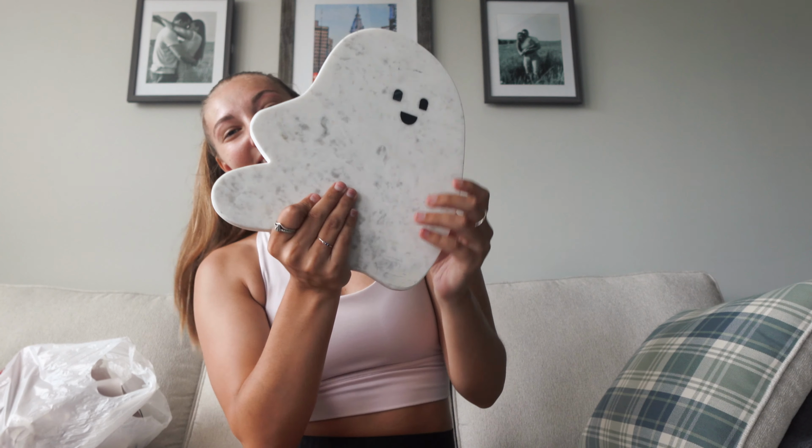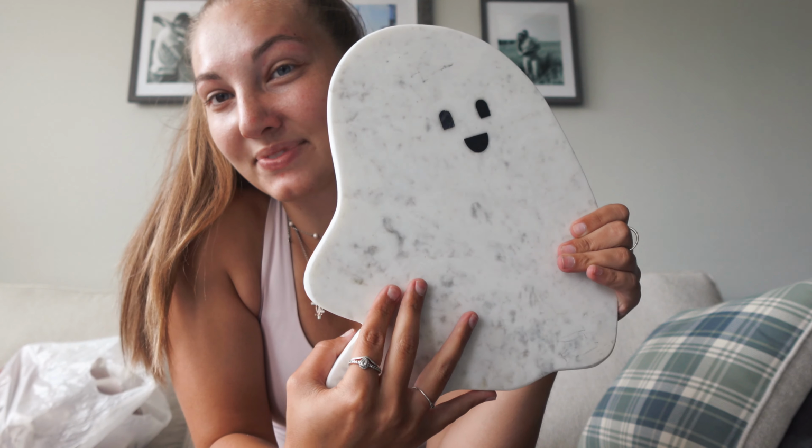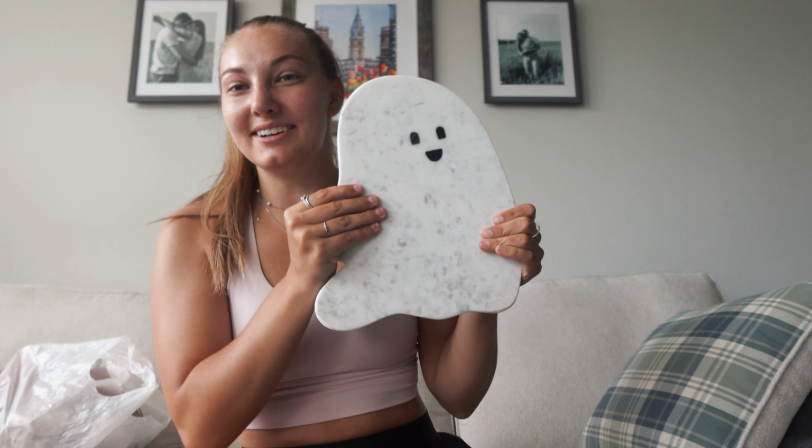So yeah, isn't this so cute though? The little ghost. There were a couple different ones too, but this one looked happy and smiley. So I don't know. Again, kind of my aesthetic. All right. Wait, we have one more thing from Marshall's. Two more things from Marshall's.